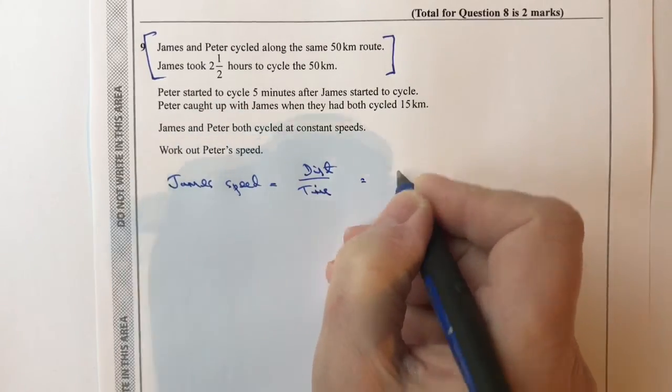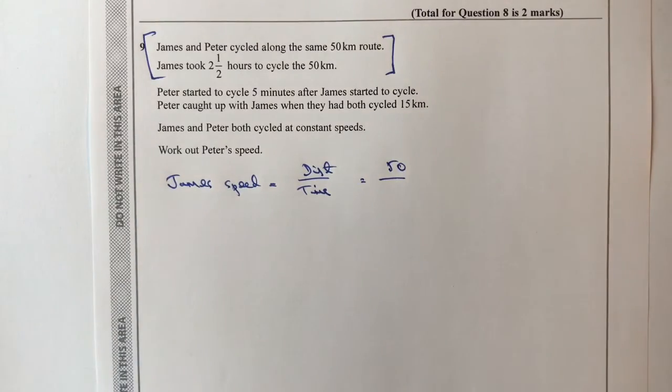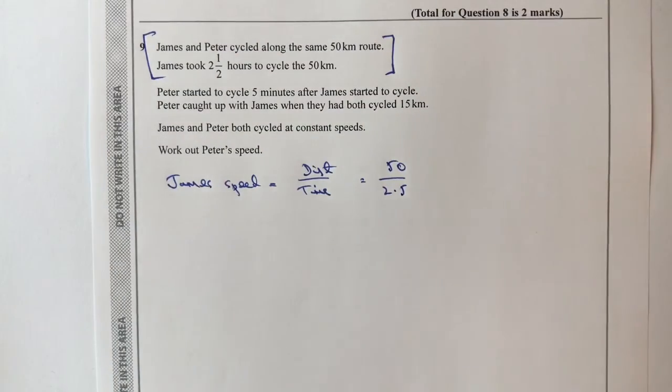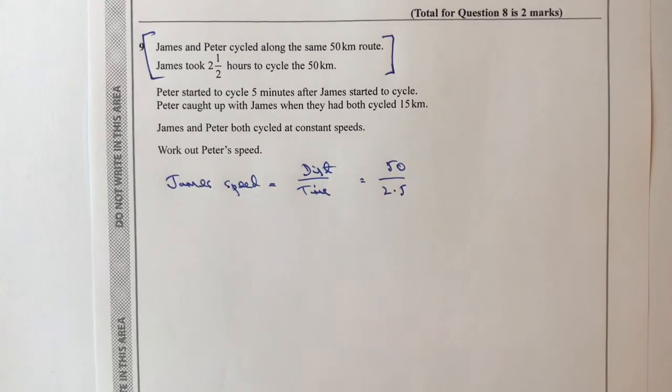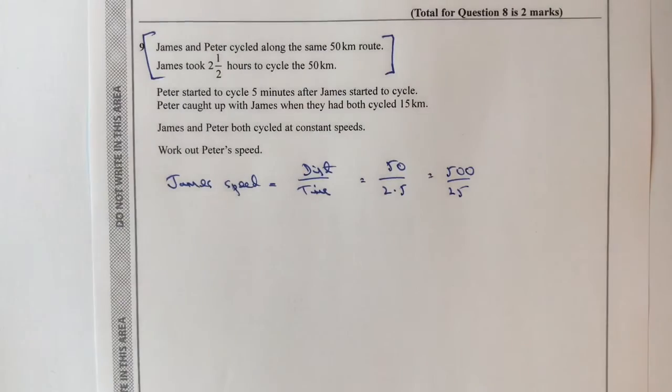Now you've got to be very careful here because we've got a distance of 50, but his time is 2.5 hours. So if it's 2.5 hours, I could write it as 2.5. Remember, you wouldn't write 2 hours and 30 minutes or 2.3. You could write 2 and then 30 out of 60, but we've got to remember there are 60 minutes in an hour, so it's quite tricky to make sure that this number is correct. In this particular case I've just converted to a decimal of 2.5, so that would work out for me, and it means then that I can calculate that as 500 divided by 25 just by moving the decimal point.